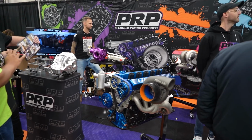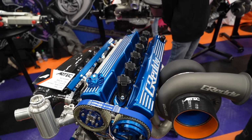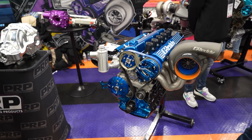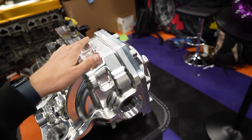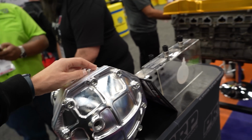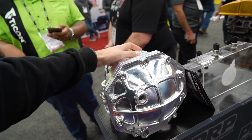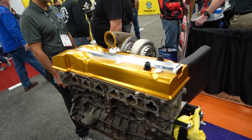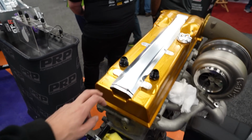We're now at the PRP booth. Check out this thing, already themed PRP engine. Incredible. Last time we saw this diff housing, they were just starting to machine this out at the PRP factory in Australia when we were there visiting. They got a barrel on display. Crazy how cool these covers are that they make.